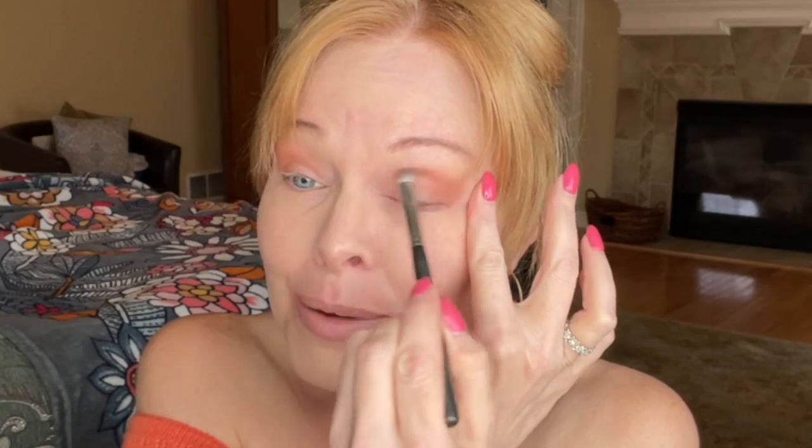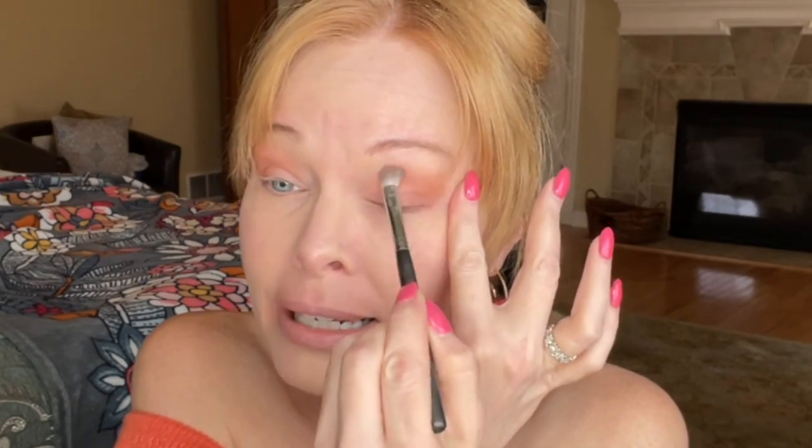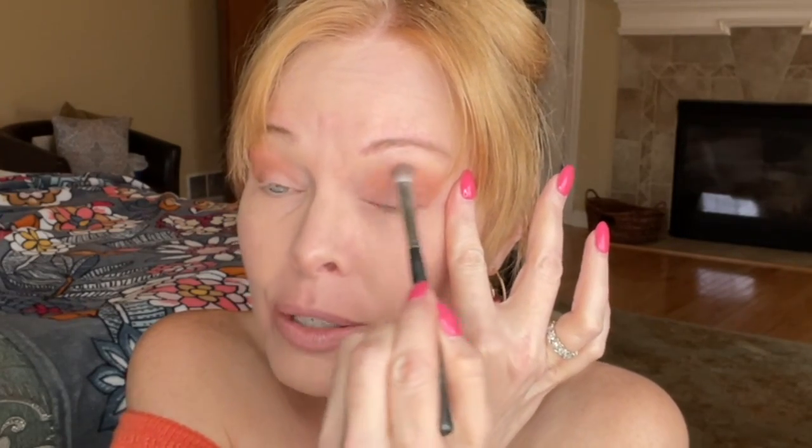So even though this doesn't work for my medium, deeper skin toned friend, Rye, they might not work for you either if you are very deeper toned, because these are perfect for me, and you can see how fair my skin is. So I don't know, the Pillow Talk palette, I can see why this wouldn't work for everyone.